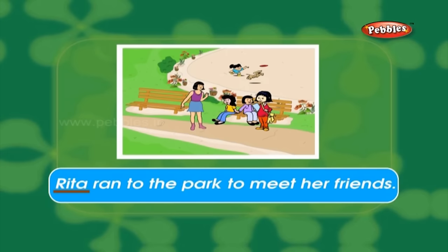Number five. Rita ran to the park to meet her friends. She ran to the park to meet her friends.